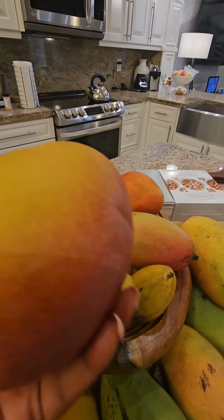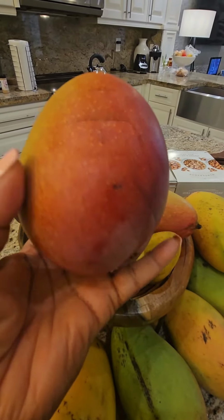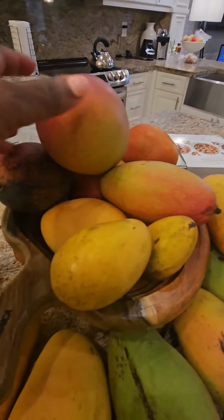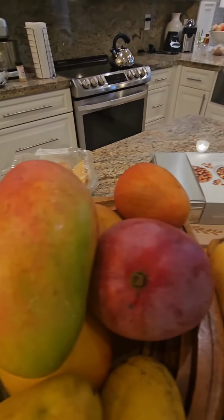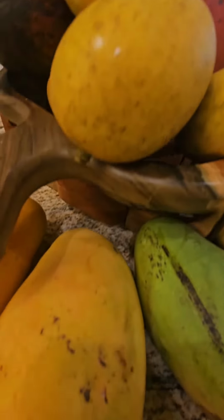They all have different types of mango trees. So there are so many different varieties. If you know the name of it, put it in the comment section. And you're saying, wow, that's a lot of mangoes. It is. But we are here in this house, mango lovers, and especially the hubby. He loves them.